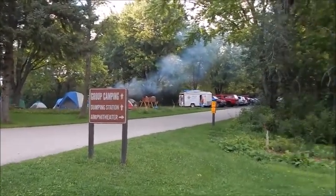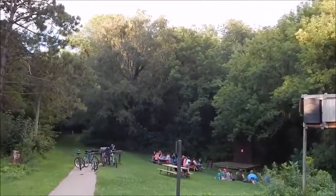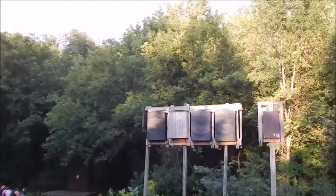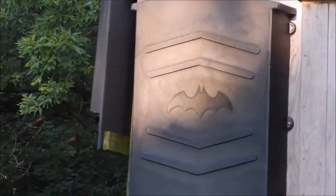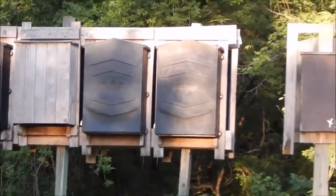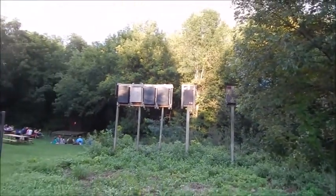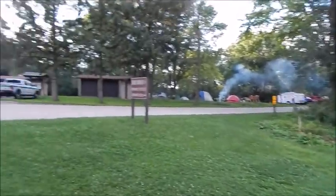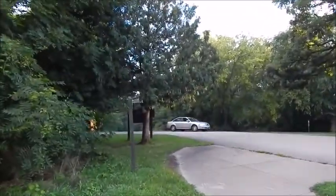All right, I'm at the amphitheater here, the Natural Bowl. And you guys have seen these in past videos. Bat boxes. And if you look closely, I'll zoom in. The sign of the bat. Yeah, they got several of them up there. I guess this park is really well known for having bats around and keeping the bugs to a minimum. Since I've been outside now for about half an hour, I haven't had one bug bother me.